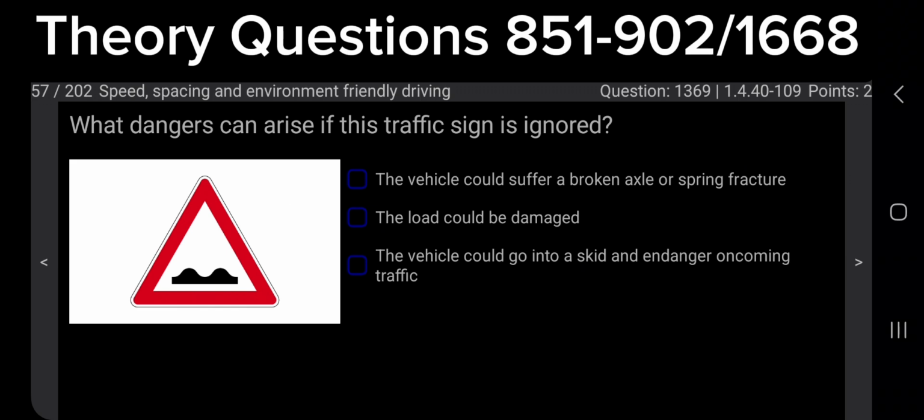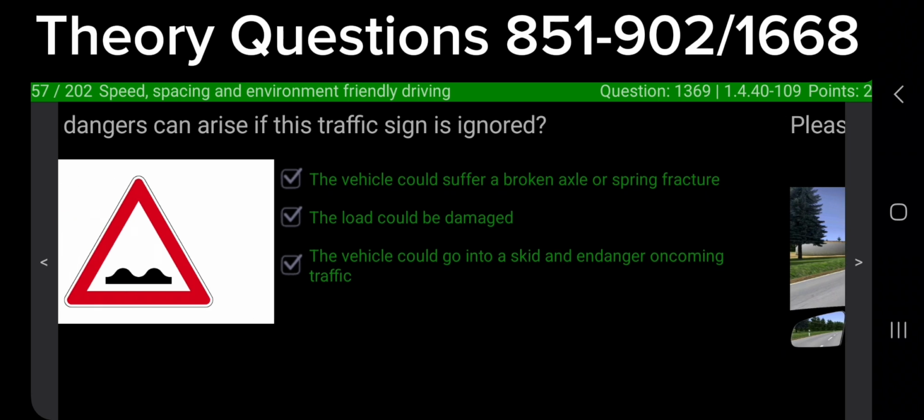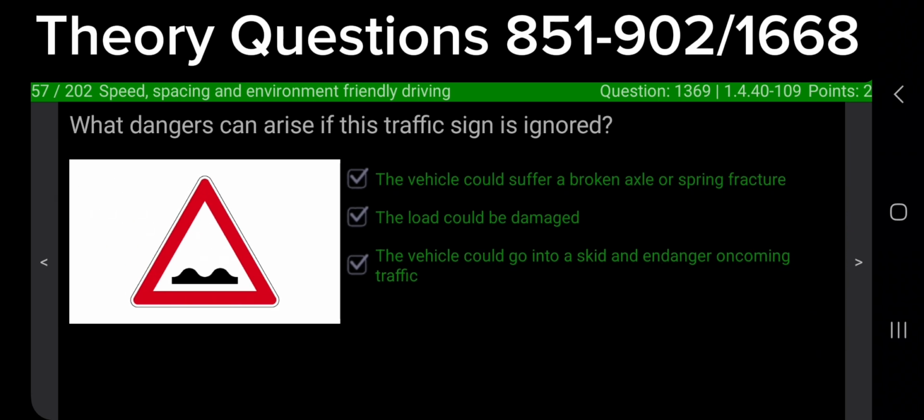What dangers can arise if this traffic sign is ignored? The vehicle could suffer a broken axle or spring fracture. The load could be damaged. The vehicle could go into a skid and endanger oncoming traffic.